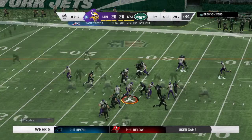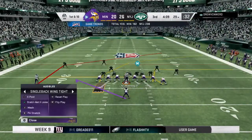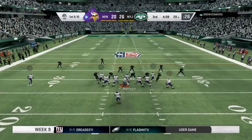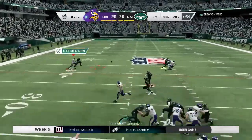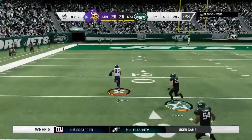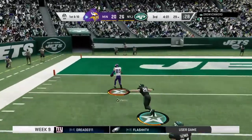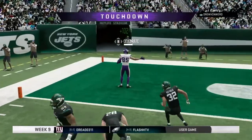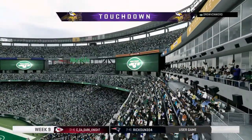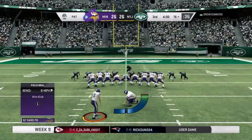Yeah, still bottom line, though, 3 points for the opening drive of the third quarter. He'll come out throwing here on first down. That's complete to his receiver, Pettis. The 30, 10, touchdown, Vikings. Dante Pettis, his 5th touchdown now on the year.